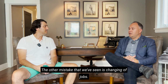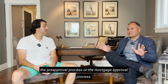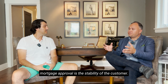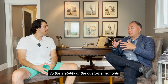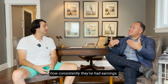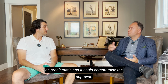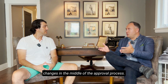The other mistake that we've seen is changing of jobs. Never change jobs in the middle of the pre-approval process or the mortgage approval process. One of the key factors that lenders look at in mortgage approval is the stability of the customer, not only from where they reside, but more importantly, where they work, how long they've worked there, and how consistently they've had earnings. So if in the middle of the application process you decide to change employers, it could be problematic and it could compromise the approval. So we always suggest don't make significant career changes in the middle of the approval process.